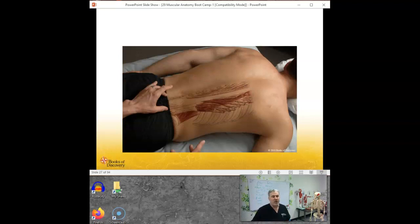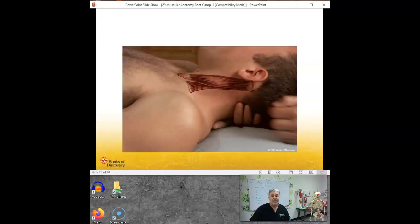Ms. Mares. Oh, I don't know if I like this one. Hold on. I think this is the whole Erector Spinae group. Yeah, it's the whole group kind of shown together for part of the back, too, which is kind of annoying. Hold on. Ms. Mares, what is this muscle? Is that the levator scapulae?